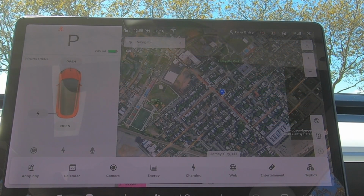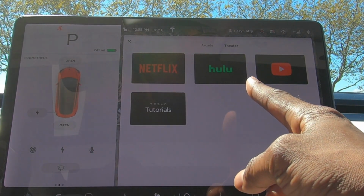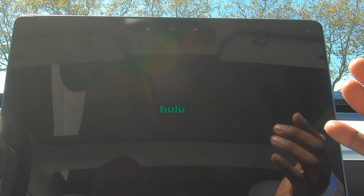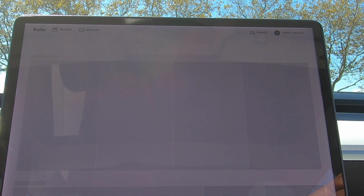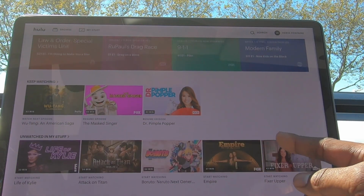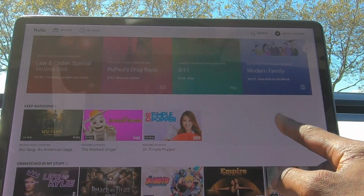From when we got it, some of the things that I like about the car are now the infotainment system. We have Netflix built in, you have Hulu built in, and even YouTube. So if you wanted to tap, you'd have a full screen at your disposal. It's really cool. Tesla has really gone far and beyond, and you can see that you have all your shows immediately in the car. That's one of my favorite features on here.